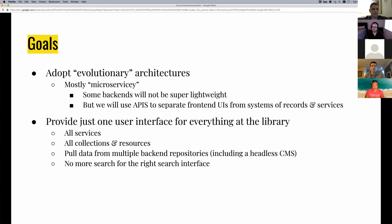But the real goal here is to provide just one interface for everything at the library, all our services, all our collections, just pull from all these different repositories into one unified interface. So our students and faculty don't have to search for the right search interface. Sounds very basic, right? But this is not the way libraries operate. They tend to have platforms and interfaces for like a whole myriad of services.